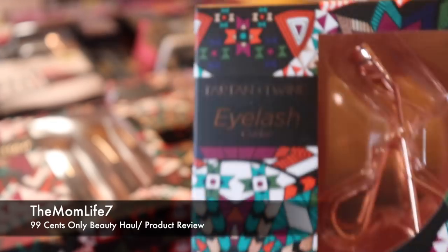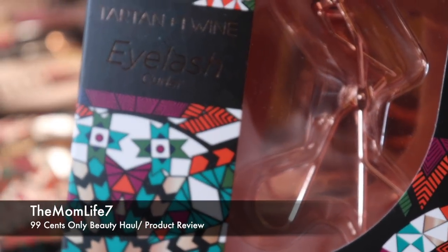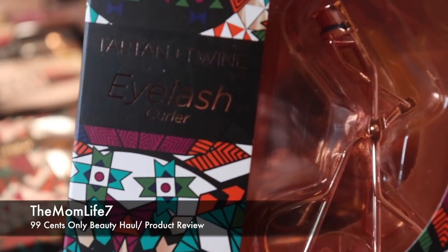Also got this other gorgeous eyelash curler by Tartan and Twine. It's like a rose gold color. It's beautiful. It's gorgeous. So I got one for us and one for a giveaway.